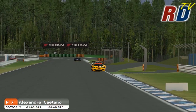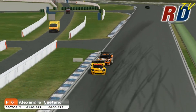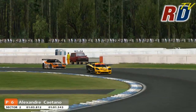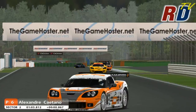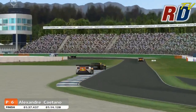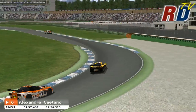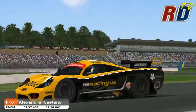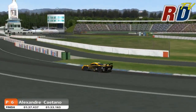For example, now Alexandre made a good move on Jesper, but if instead the second hairpin was the first one, Jesper could probably recover the position back. Yeah, exactly. After this corner. Yeah, possibly. I am a bit surprised by the good pace the Salin is having. It is a very powerful car, and Hockenheim is possibly not the best circuit for it. I would have said that Paul Ricard was better than Hockenheim.